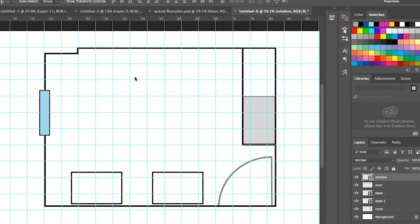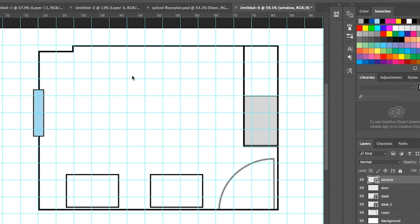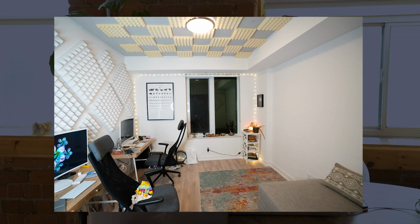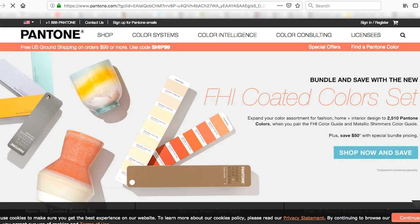So this is roughly what their space looks like. I put the desks in there because I think we're gonna keep those, but everything else is kind of fair game. The rest of the room is white, which is nice, so I wouldn't change too much. But I know they want to do a color on their filming wall, which is this wall. So we can go look at greens. Pull up like Pantone or something fun.